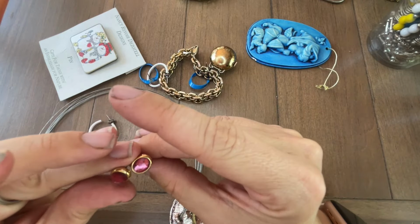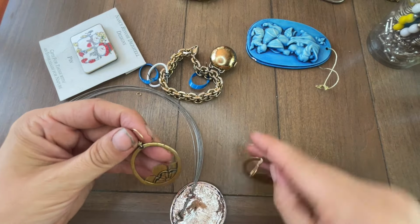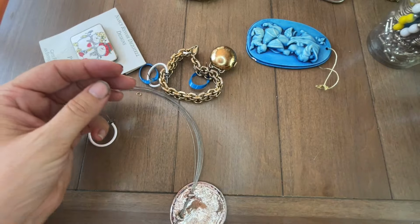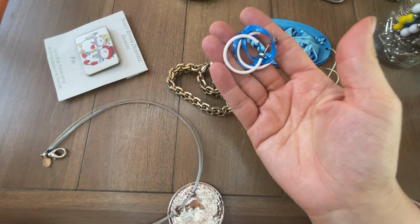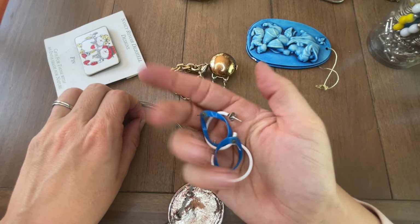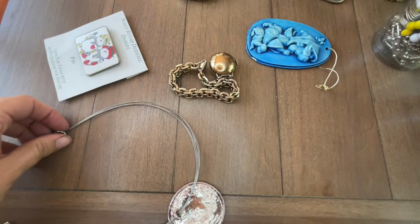These I could list, very pretty earrings. What about these? These have some wear. I'm gonna put them in the gold tone. These blue and then the white could definitely get listed together. I just don't know. I'm gonna stick these in the silver tone cup. The little jump ring I'll stick in there.